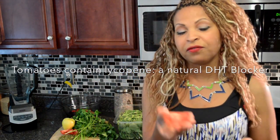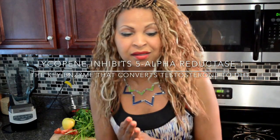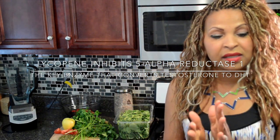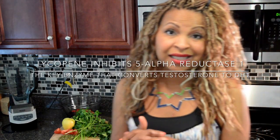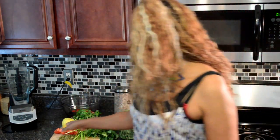I'm not sure if you're familiar with lycopene. Tomatoes are full of lycopene, and I love tomatoes, but lycopene is a natural DHT blocker. They reduce PSA levels, and they also shrink the prostate and the inner lining of the prostate, which is great because it inhibits 5-alpha reductase, a key enzyme that converts testosterone to DHT. So we want to block that from happening. So tomatoes are a great source.